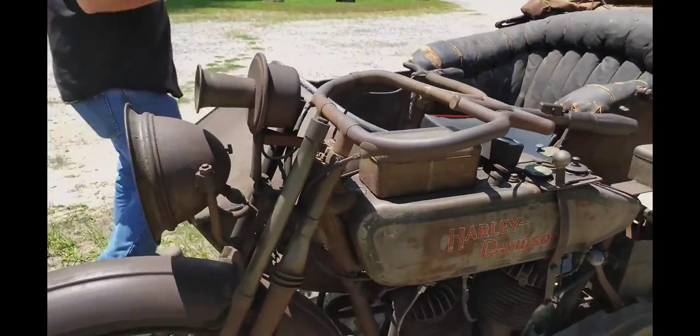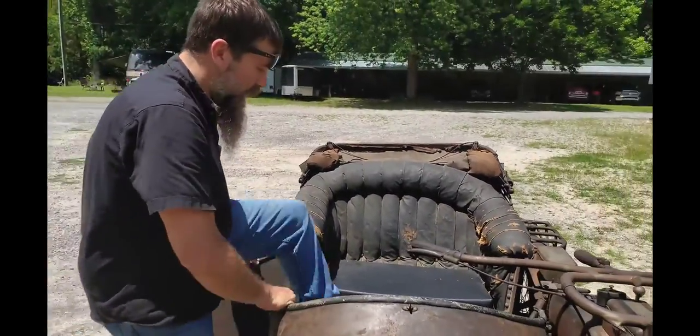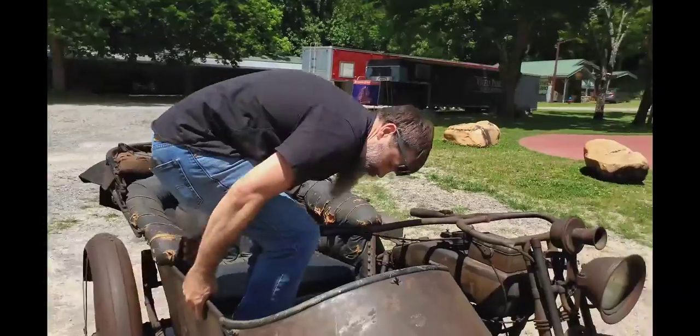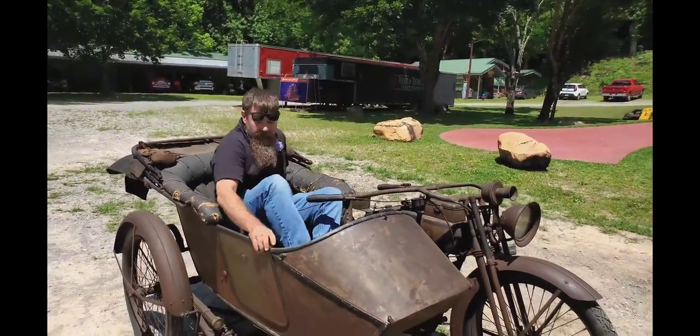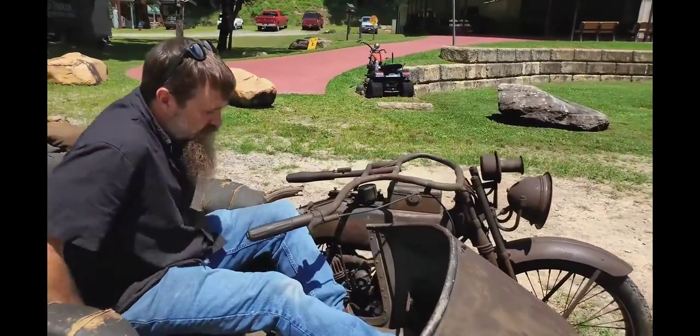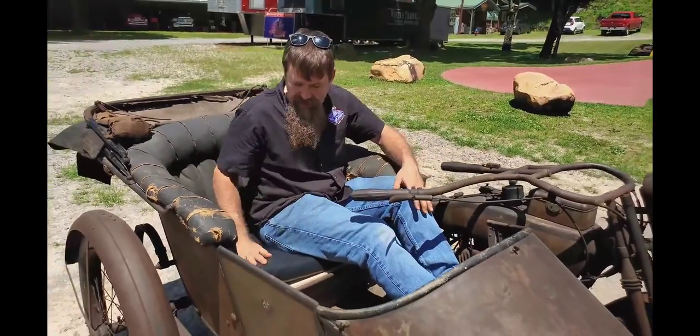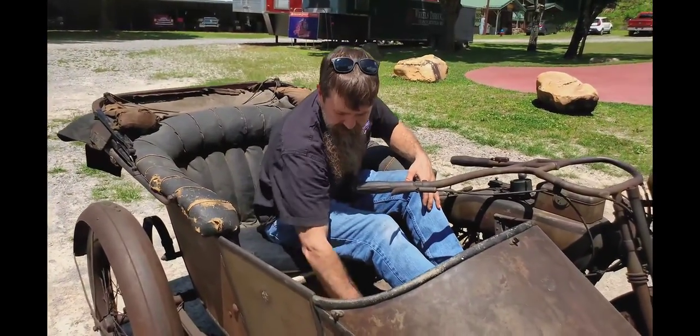Now, some of the other odd features on this bike, and what I'm going to do is climb in here and get seated. Now, inside the sidecar, guys, double seater. So there are one person operates here on the left side of the sidecar. Maybe this side here, you can see, possibly for a child.